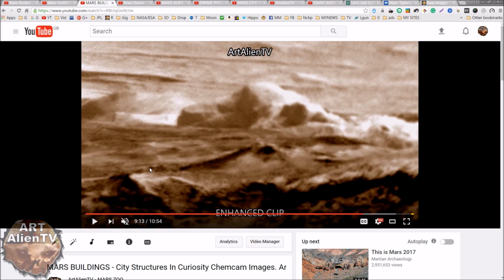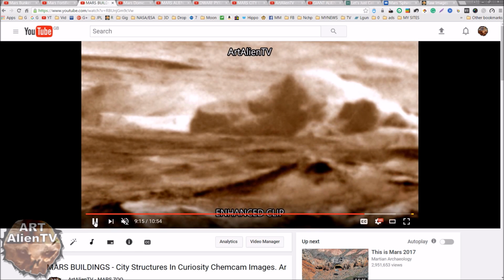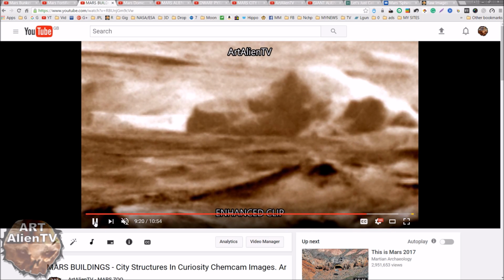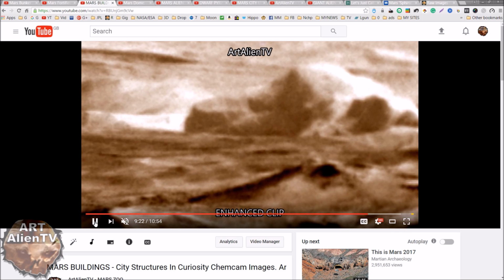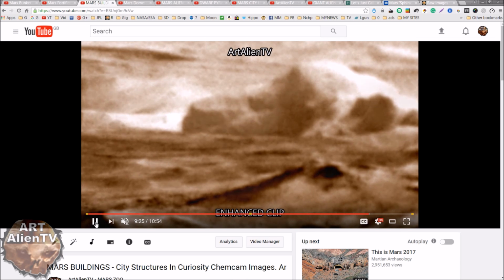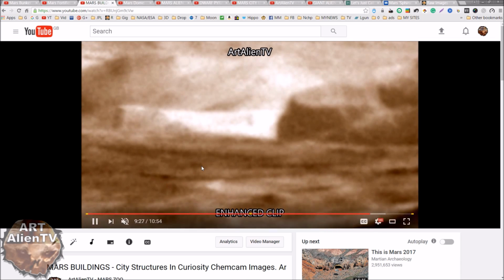Now, the ChemCam is the one that normally takes real close-up shots of the ground just in front of the rover to analyze the soil and the pebbles and everything else, and the sand and rocks. But occasionally, it will zoom into the background and look at stuff like this. Is it going to play? Oh dear, the graphics card is struggling a bit here. There we go. And you have this structure here. This is a building. Now this is also miles away. This is right up on Mount Sharp.